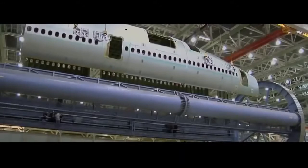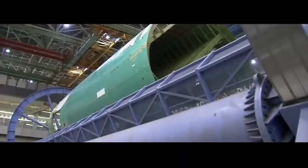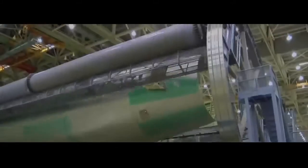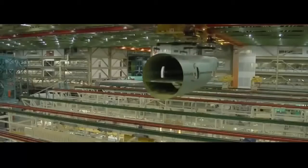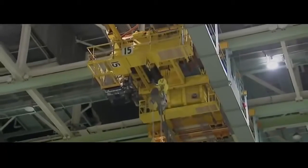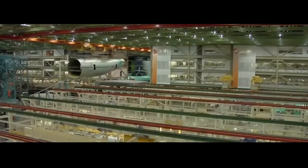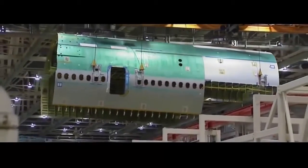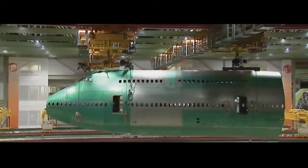The lower part of the main body is built upside down for easier workflow. Then it's rotated 180 degrees in a special turn fixture so they can put on the roof. Once assembled, it's so unwieldy, only a mammoth 34-ton crane can lift it. A total of 26 cranes on 50 kilometers of ceiling tracks fly the sections around the massive complex.